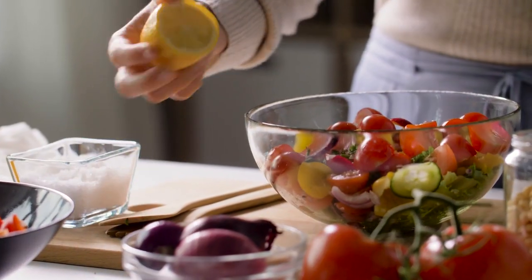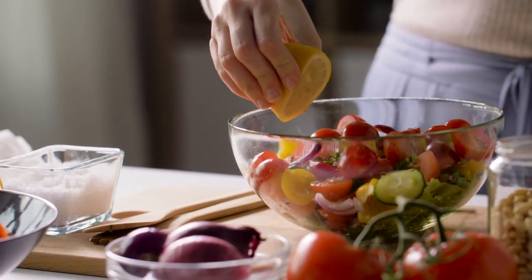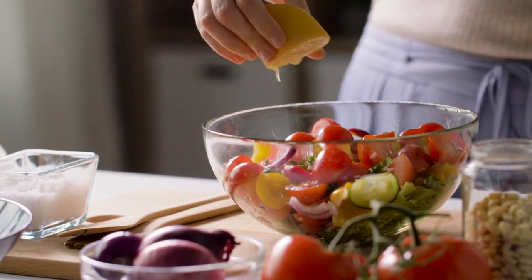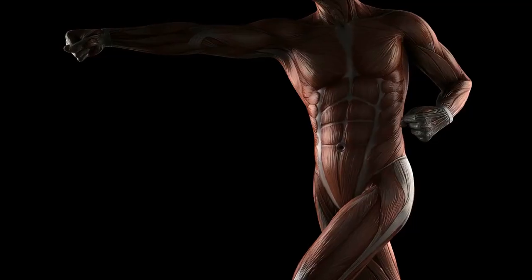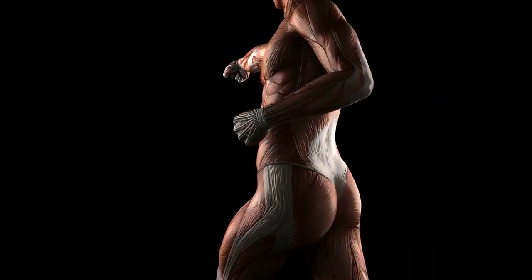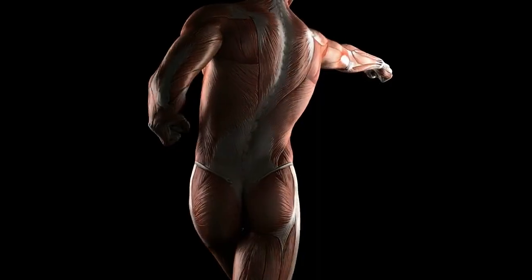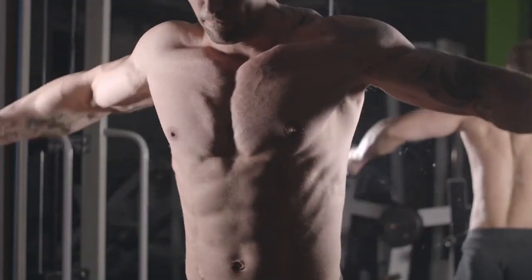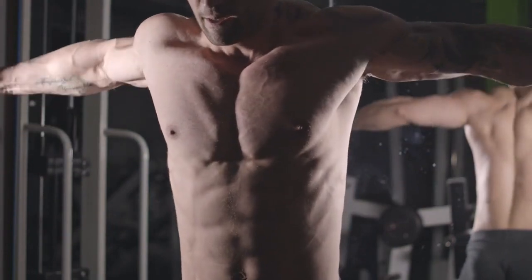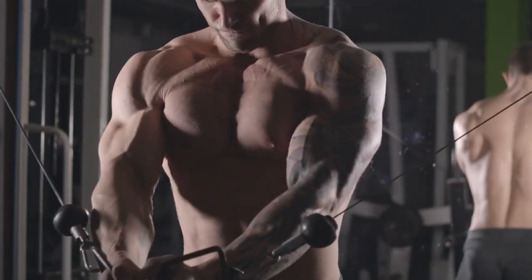Hydration, nutrition, rest, and mobility all play a vital role in your overall fitness journey. Each of these tips is a piece of the puzzle that contributes to the bigger picture of muscle regeneration and sustained well-being. Integrating them into your fitness routine can lead to enhanced performance, reduced risk of injuries, and a healthier, more resilient body.